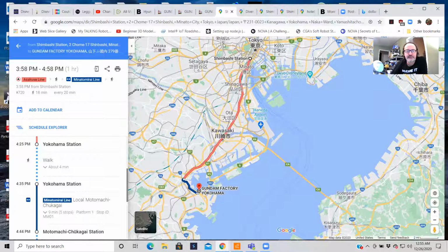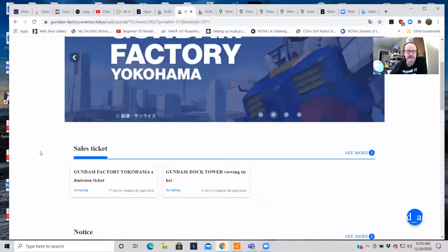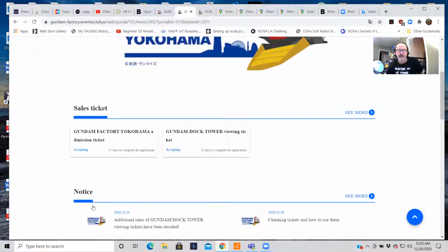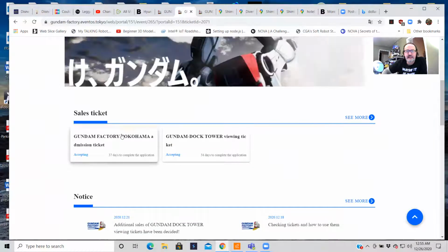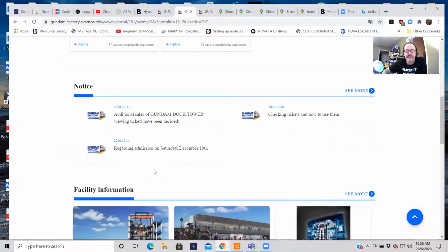Let's see. So next, now the most important thing is that there are tickets to the Gundam factory. Make sure you get your tickets ahead of time and you plan everything out. There's the entrance to the factory admission ticket, and then there's a ticket to the docking tower, which is pretty cool. If you can afford a docking tower ticket, I would recommend that you do that.